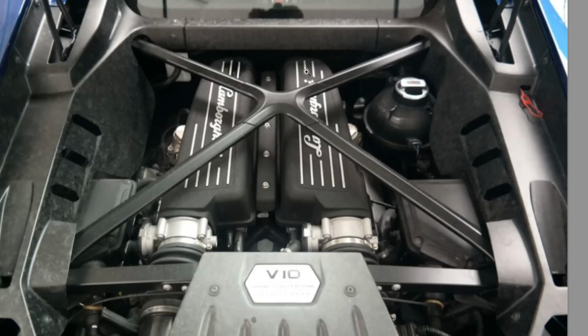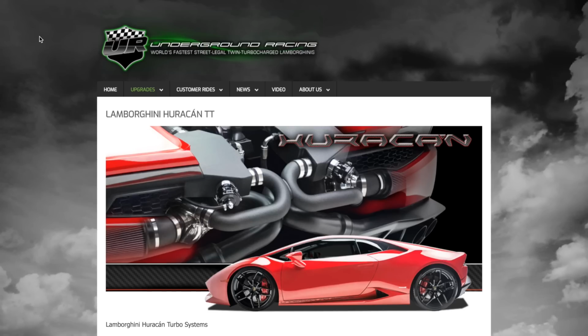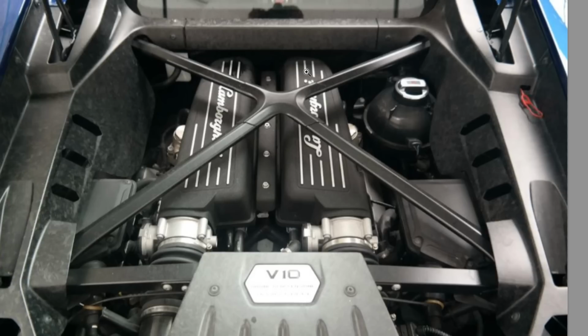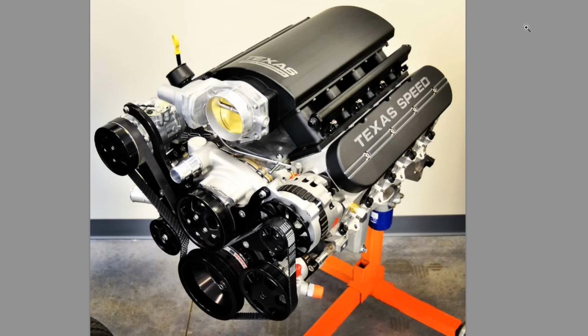But the problem is the path to upgrades is so expensive. And most of the time when people are pushing these engines to the level where we're going, about 1,000 horsepower, they're investing over $100,000. We're not gonna do it that way. We are gonna do it on the cheap American method, V8 power. That's right, we are finally going to LS swap a build.